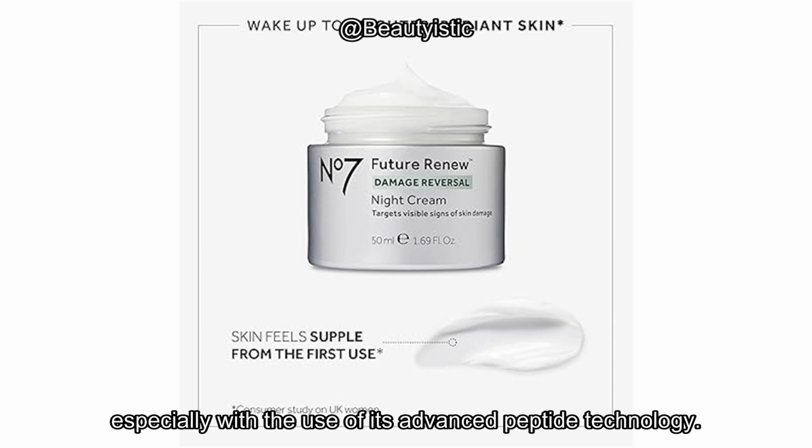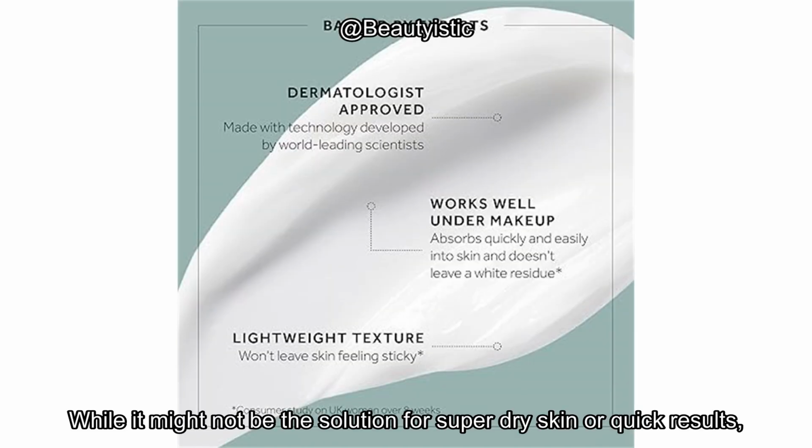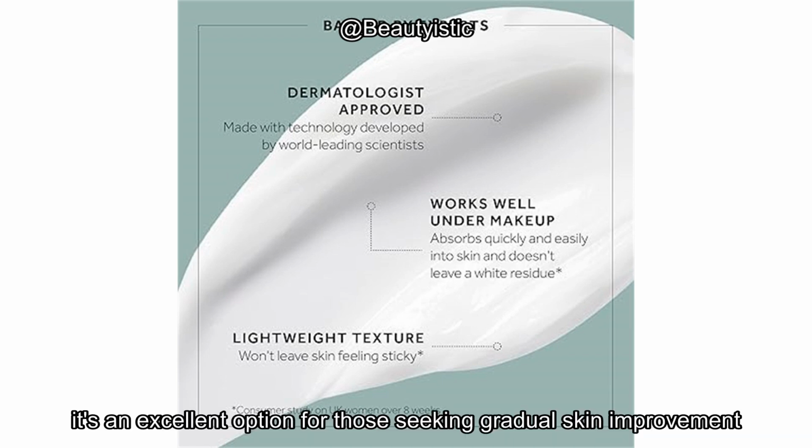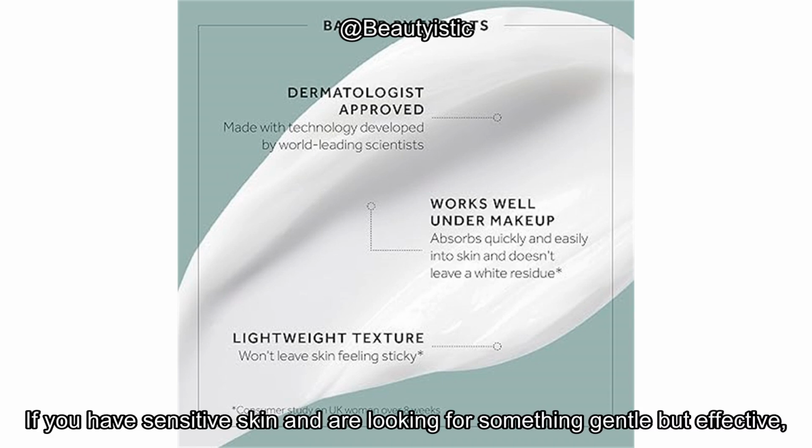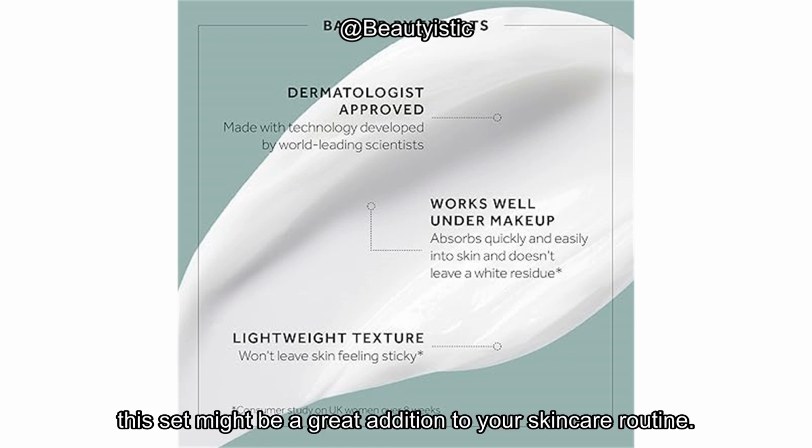To wrap it up, the No7 Future Renew Damage Reversal Skincare Set delivers on its promises in many ways, especially with the use of its advanced peptide technology. While it might not be the solution for super dry skin or quick results, it's an excellent option for those seeking gradual skin improvement with a focus on reversing sun damage. If you have sensitive skin and are looking for something gentle but effective, this set might be a great addition to your skincare routine.